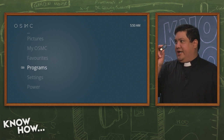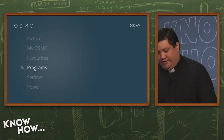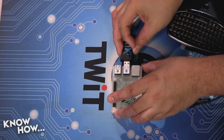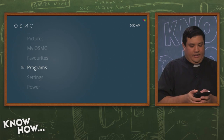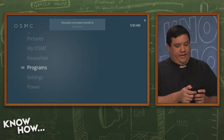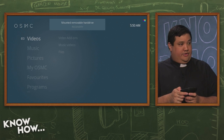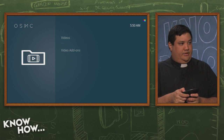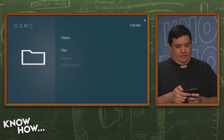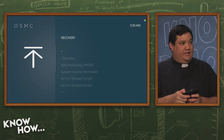Now, one of the things I want to show you is I've got a USB drive here. This is a standard FAT32 formatted USB drive. I've got a bunch of Know How stuff on this. If I plug this in, it will recognize the drive. It will mount the drive. And then go ahead and go back there, Alex. If I go up to files, it should be able to detect them. There we go. That interface looks nice too. It's detected the drive, and look at this quality.